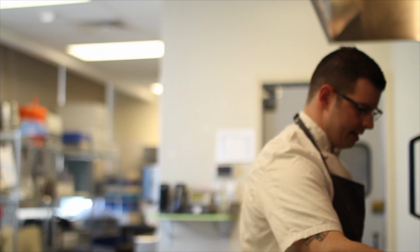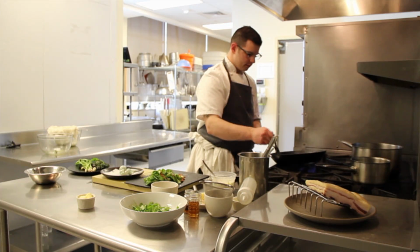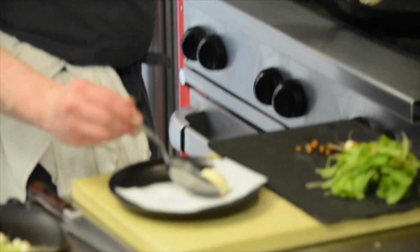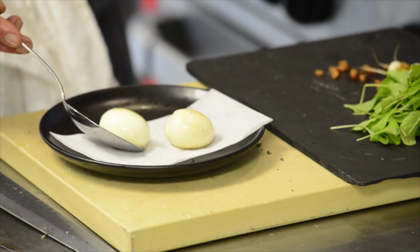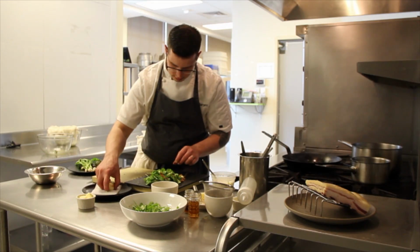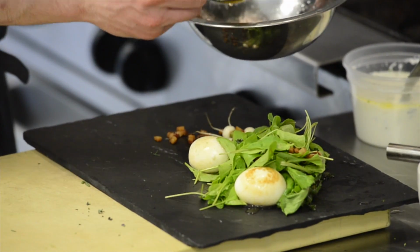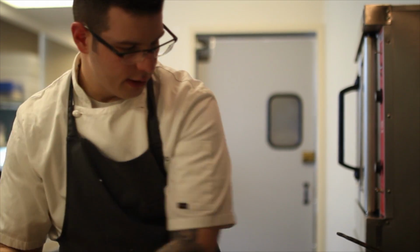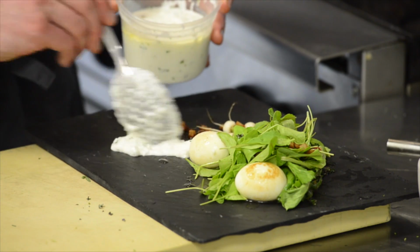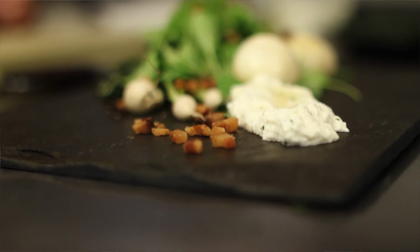So I'm just going to gently baste these eggs. And again, I don't want to cook them all the way through. I want them to remain soft on the inside. Take them, drain them on a paper towel. I'm going to take some of this extra vinaigrette we have, dress the top of those eggs, give them a little bit of acid. And last, our ricotta cheese that we made. All right, so there it is. Soft-boiled egg with pancetta, ricotta, and turnips.